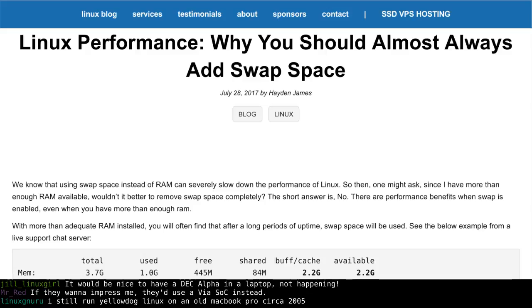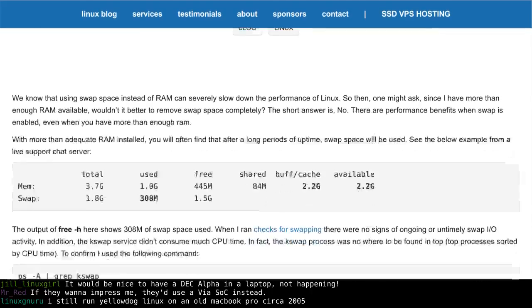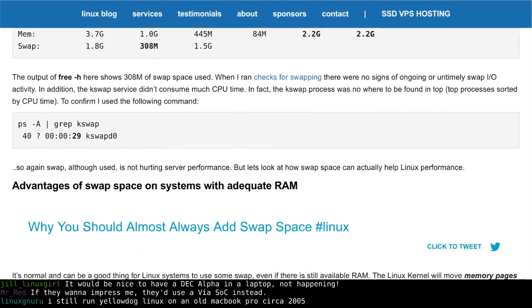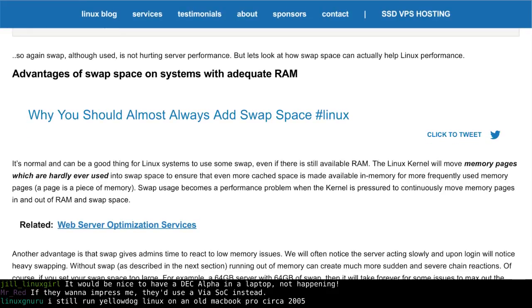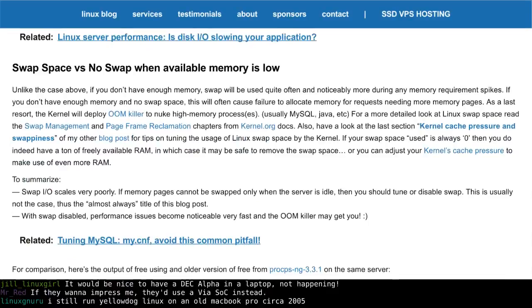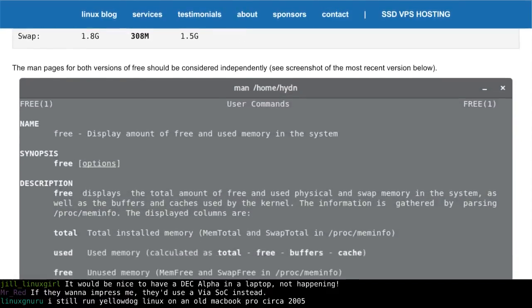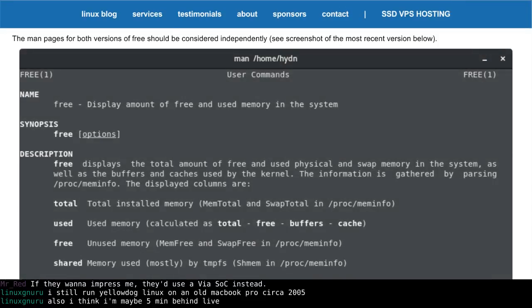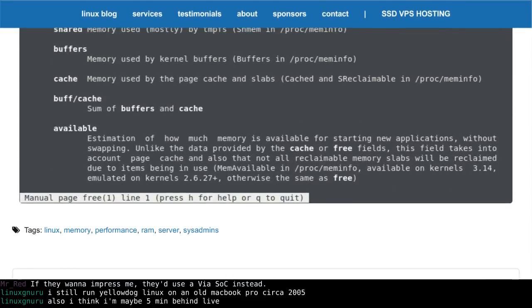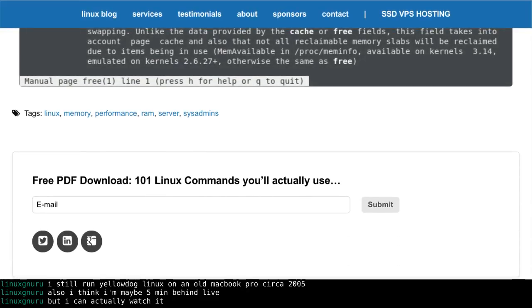So yeah, this is a blog post by Hayden James. He talks about why you should almost always add swap space, or here's an improved title: why you should always, drop the almost, add swap space. It's a discussion that every now and again you'll go into whatever Linux group you frequent, be it online or in real life.